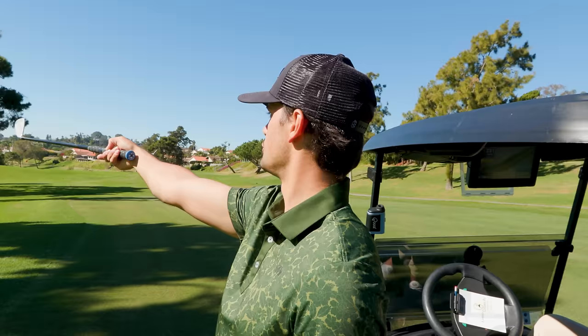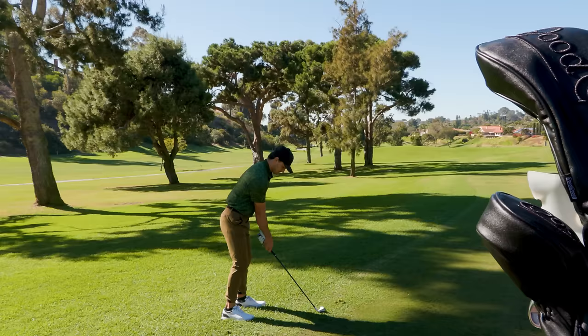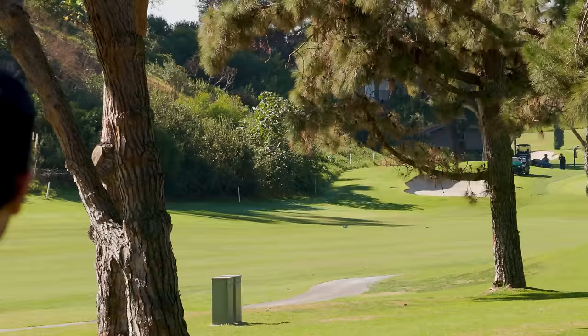All right, I got my caddy Steve with me. He's finna help me win this thing. Yup. Why not do that? Absolutely perfect. Got myself a beautiful little up and down there, hopefully.